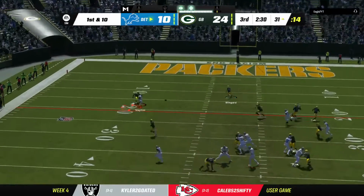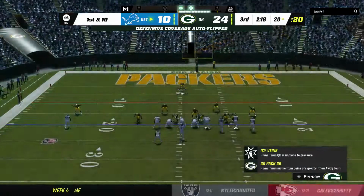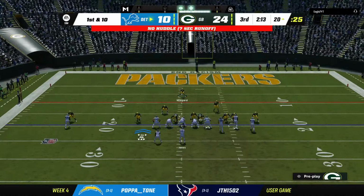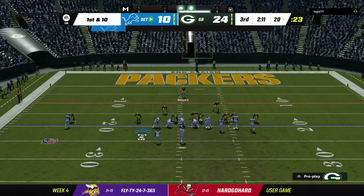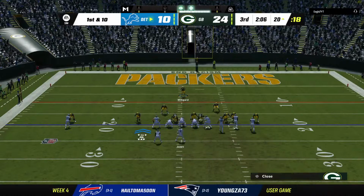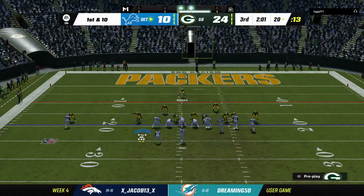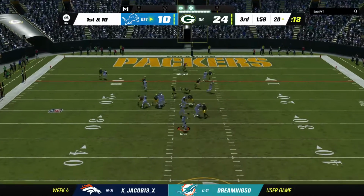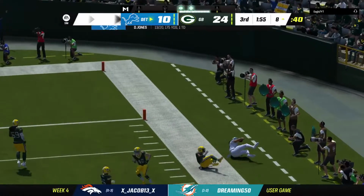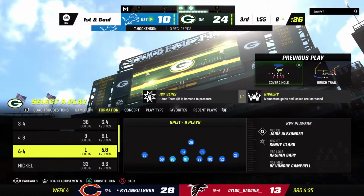Back to throw. Jones. That's complete to Slayton. And he'll be marked down right at the 20-yard line. Inside the red zone here, they'll look to throw. Right side, it's the tight end, Hockenson. And he will reach the 8-yard line before going out. 12 more yards there and another first down.